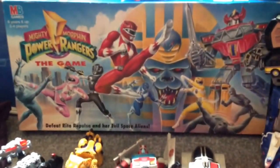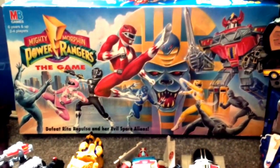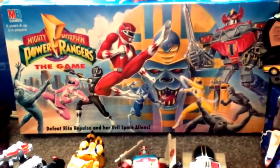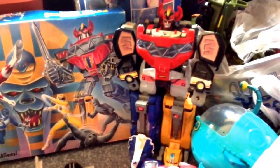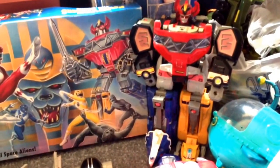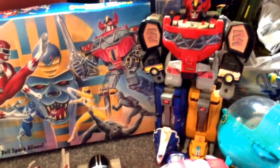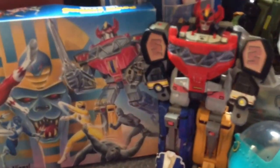So, we've got Power Rangers, the board game. I looked inside, it had all the pieces by the look of things, and they wanted £2. It's in pretty good nick, so yeah, £2, okay. And then we got the original Mighty Morphin Power Rangers Megazord. He's missing his sword and his shield, but you know, they wanted £4. I talked them down to 3, so that was about £5 for the two of them.